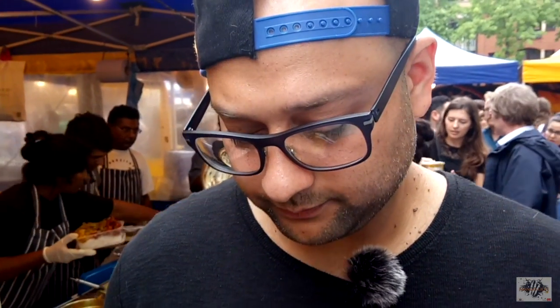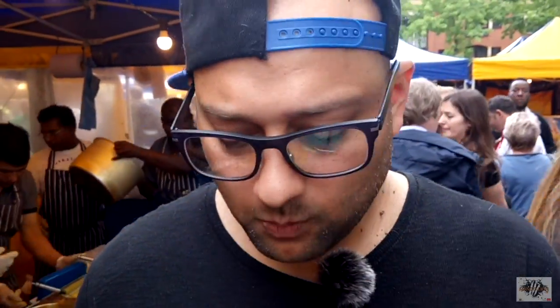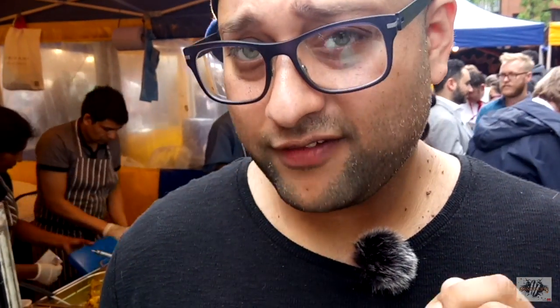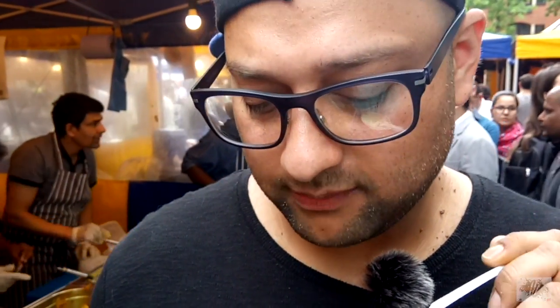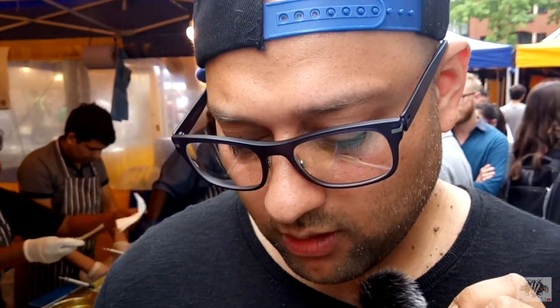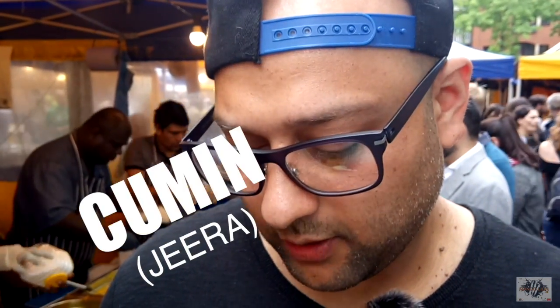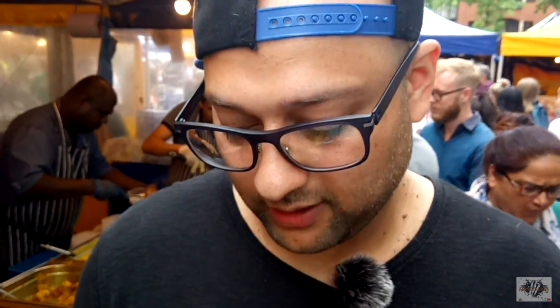Let's try some of the potato. The potatoes are really soft. They're so fluffy inside, and it's not as spicy as the green beans. Lightly spiced, and you can really taste the sweetness of the potatoes. Then you've got a bit of jeera in there as well, and a mixture of other spices, and it's fried with onions, which is really nice because it gives it that onion bite.